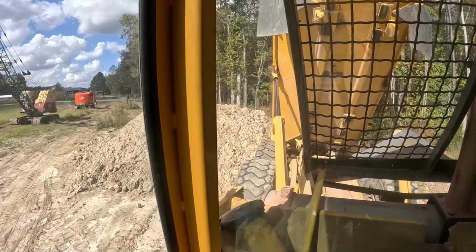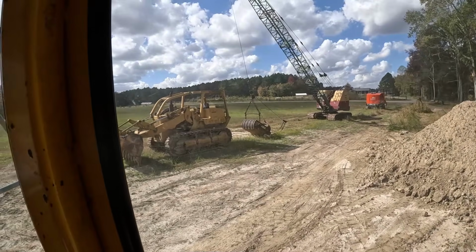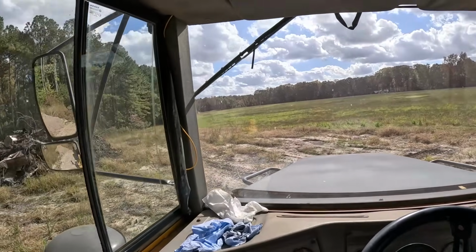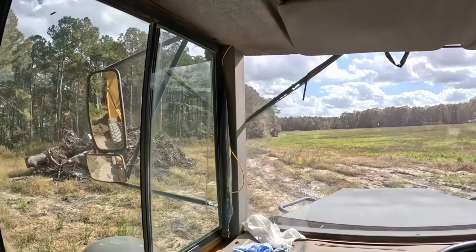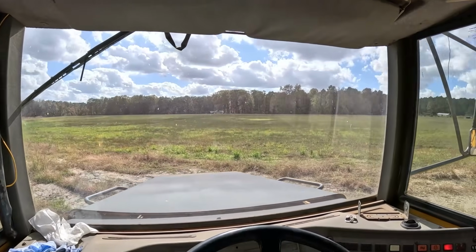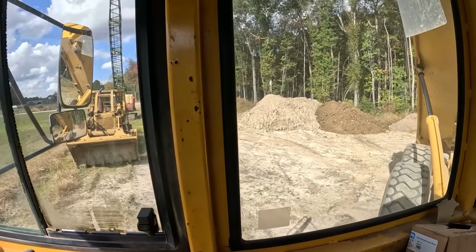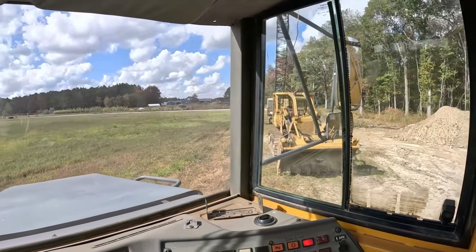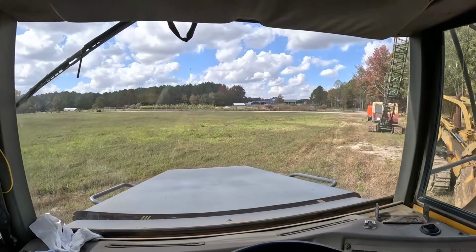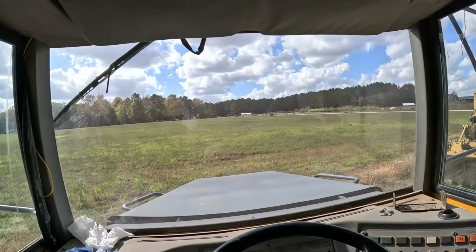Betty needs some TLC. Betty's not high on the list though. We got a lot more practical equipment to use. But Betty is a fun machine to have on the farm though, for pushing up all these dirt piles and burn piles. But it's a worn out old machine is what it is. But it's mine.